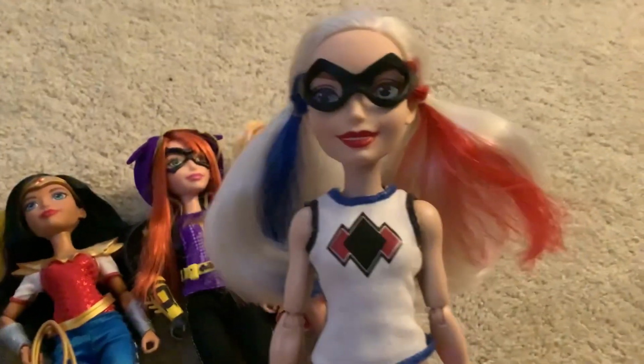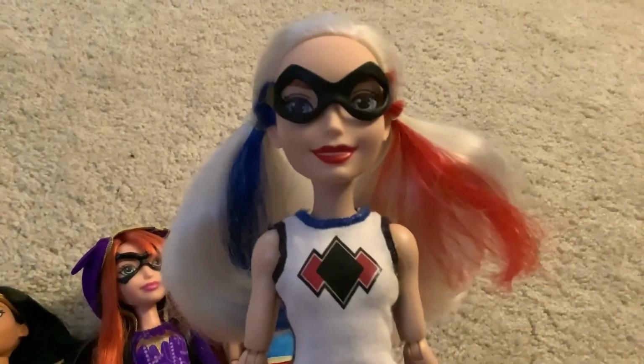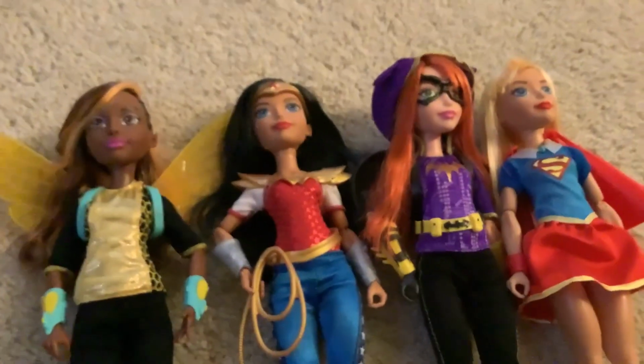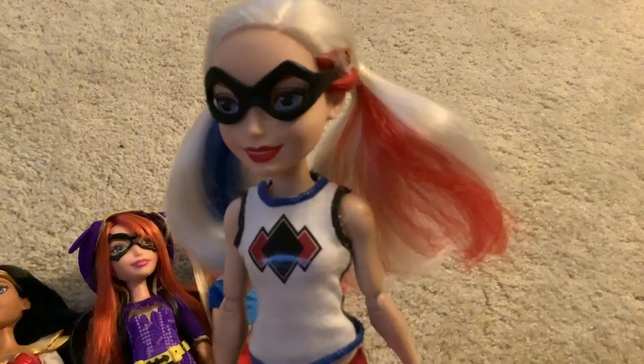I also thought about getting rid of this Harley, but I don't know, it's a Harley. I might just keep her. She kind of sucks. Her hair is poly. These four all have Saran at least, but she has poly. I don't remember where I got this doll. I think I got her at the flea market.